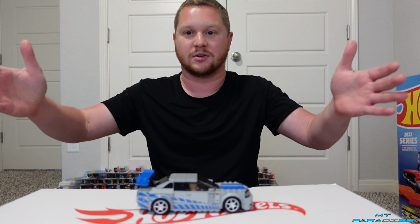You put the top back on so you guys can see what that looks like when he's in there. This thing looks absolutely incredible. Like the attention to detail, you got all the designs on the side there. You got the stripes. These stripes are actually Lego pieces, and then some of the stripes down here are actually stickers. But it looks incredible.